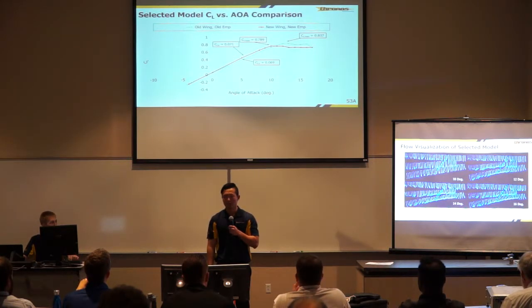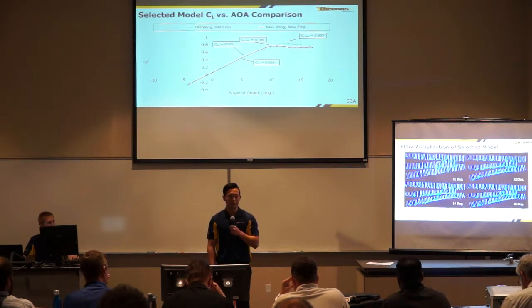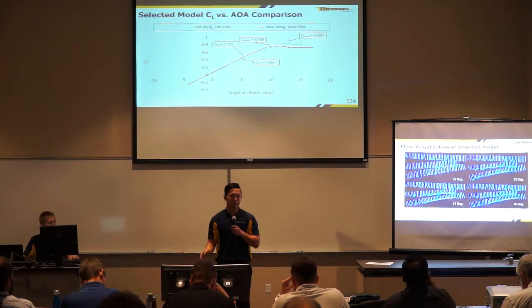And I would like to reiterate the fact that we have a really abrupt stall characteristic from our initial wind tunnel model. However, we have a very gradual stall characteristic as observed in our secondary screen. From 10 to 16 degrees, we have a very gradual stall characteristic progressing from the root chord of the wing to the tip chord of the wing.